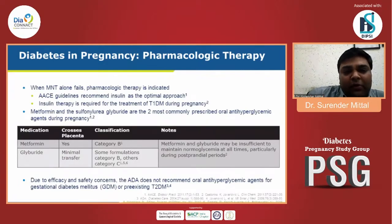When MNT alone fails, pharmacological therapy is indicated. ACE guidelines recommend insulin as the optimal approach. Insulin therapy is required for the treatment of type 1 DM during pregnancy. Metformin and glyburide are the two most commonly prescribed oral anti-hyperglycemic agents during pregnancy.